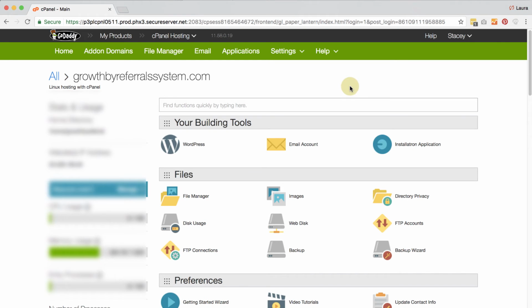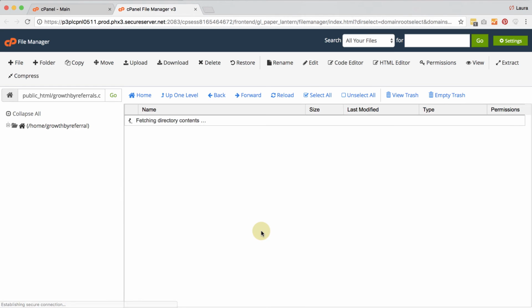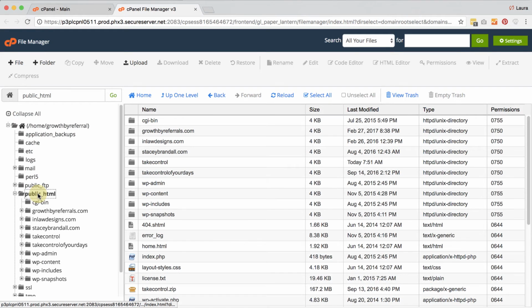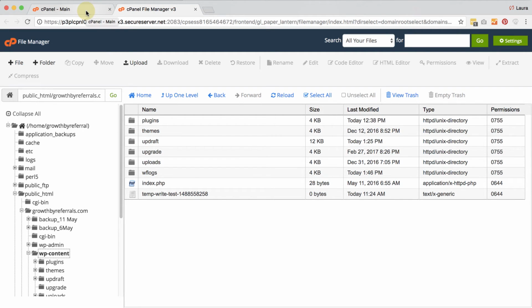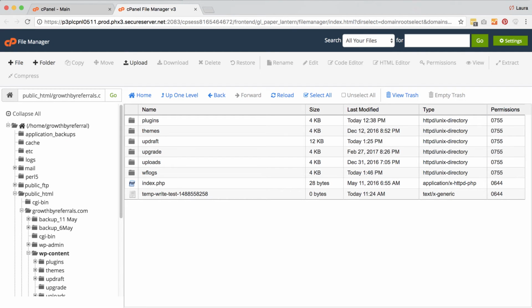Okay, I'm in the control panel for GoDaddy, which is the old server, and I'm going to go to the file manager, which looks just like the control panel we were just using, the file manager. We're going to go to public_HTML, and we're going to go to the domain name for this particular domain. Then we're going to go to WP-content, and you can see that this WF logs resides in this folder. So that's where we're going to put it on the new server.